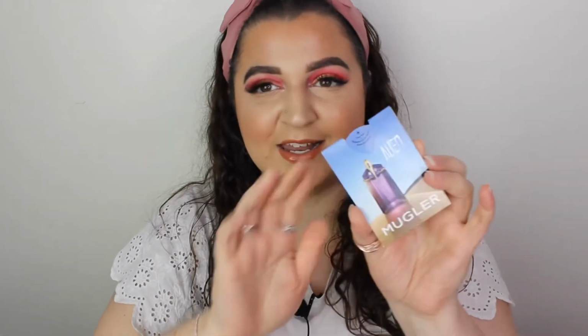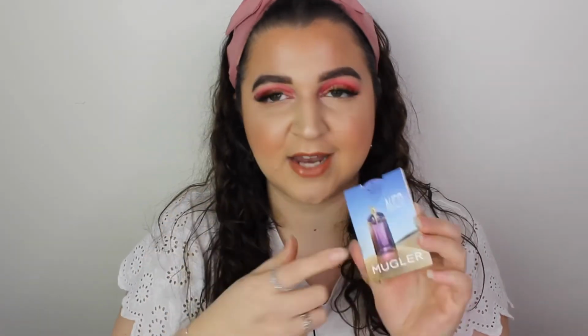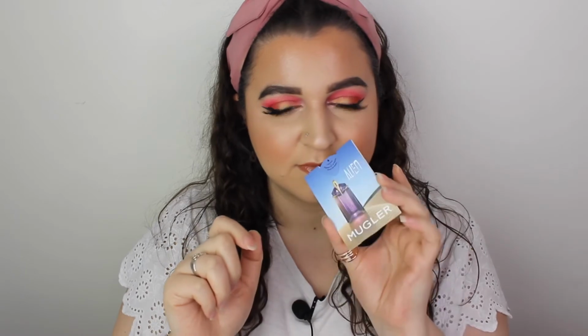Thank you, Jess. And another little thing she stuck in there was a little sample, and I've smelt it and it smells so good. I need this Alien perfume. It is by Mugler, and I wish you guys could smell it because it smells insane.